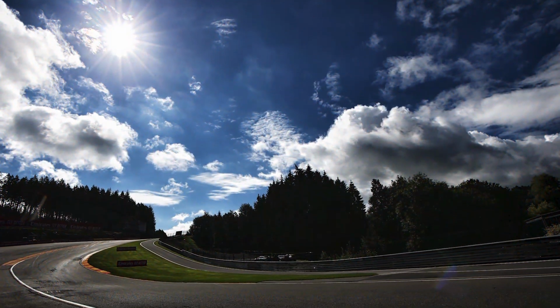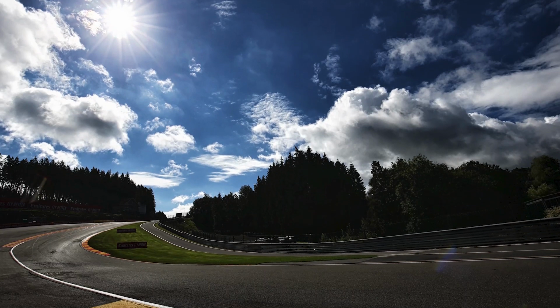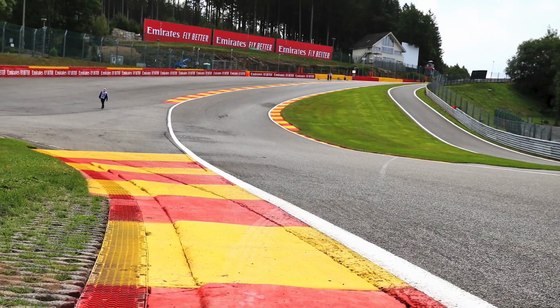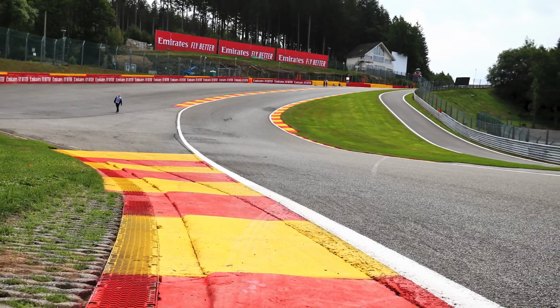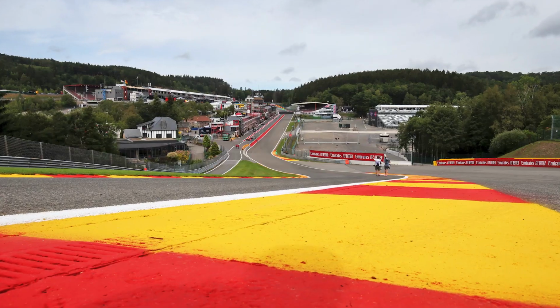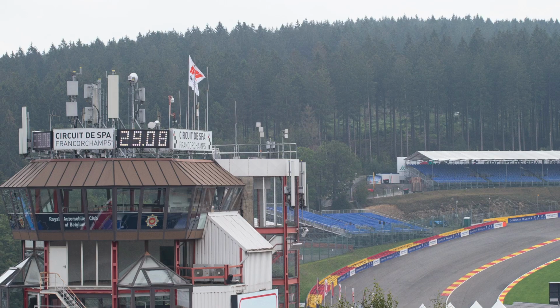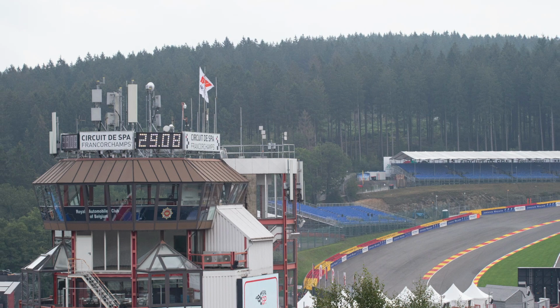Eau Rouge is the left-hander at the bottom of the hill, which rises up to the top of Raidillon, which is the right-handed turn 3. This is the fastest section of the track, making it the most thrilling, but also the most dangerous. There have been calls for change to the corner over recent years, with Jack Aitken the most recent. Why would Eau Rouge be changed? And what could be done?